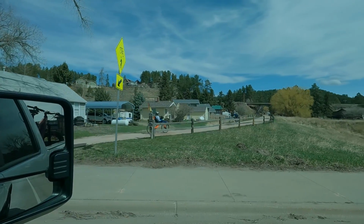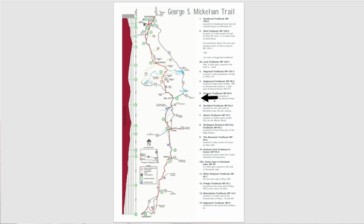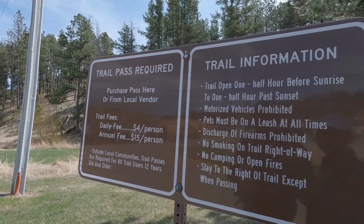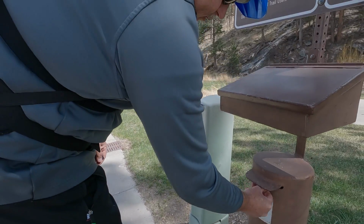And that was one of my favorite things I wanted to do. So we Googled, we thought, what is the most scenic section of it? Because there's so many trailheads, and it was Hill City to Mystic. And that's what we did. We took off one day, we started at the trailhead in Hill City, and we went to Mystic, and it was a little over 15 miles, I think, one way.